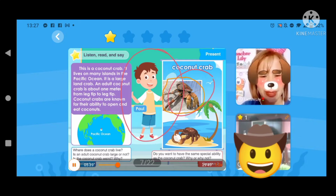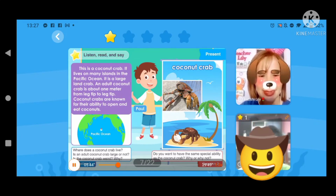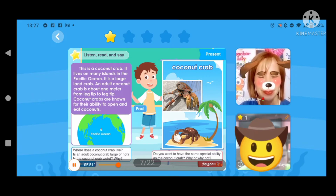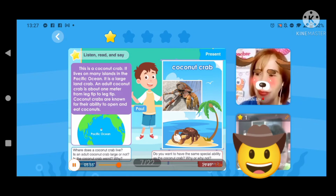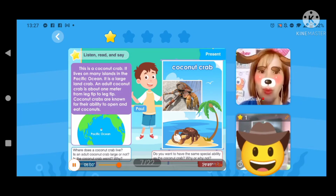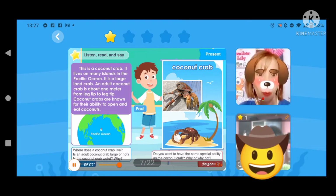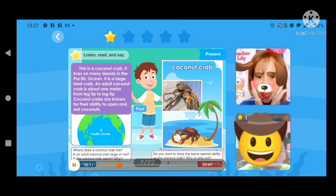Okay, let us read this explanation. Can you read it? Yes, please. This is a coconut crab. It lives on many islands in the Pacific Ocean. It is a large land crab. An adult coconut crab is about 1 meter from leg tip to leg tip. Coconut crabs are known for the ability to open and eat coconuts. Wow, very wild and weird.